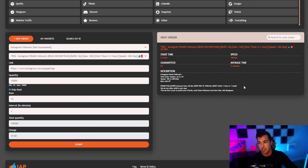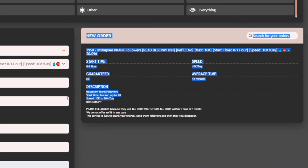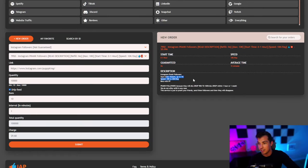I've talked about better ones in the past. It literally says all these are going to be bots with profile picture. They can only do 10,000 to 20,000 a day. It says that it starts instantly, which is great. They are prank followers. This is a service to prank your friends. All of them will disappear.